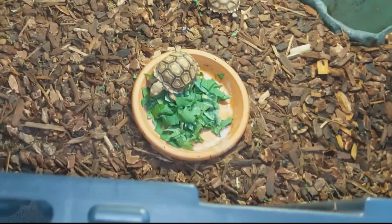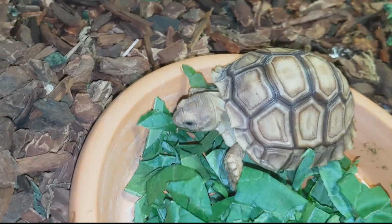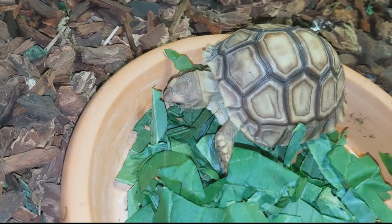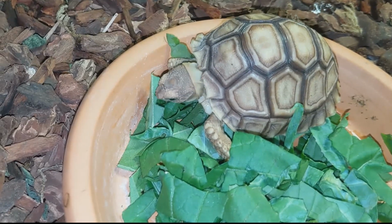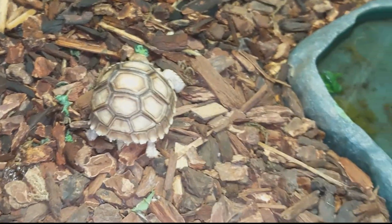So there you go, you can see Squirt. Or you can see Tank, I should say, rather, eating right there. He's a great eater for us. There he goes, eating his turnip greens there. And then Squirt just thermoregulating.